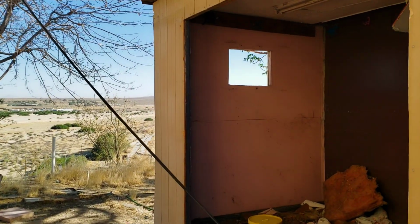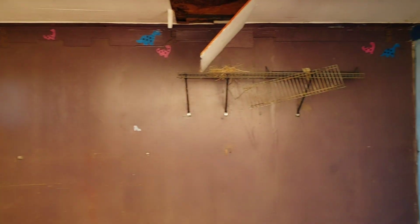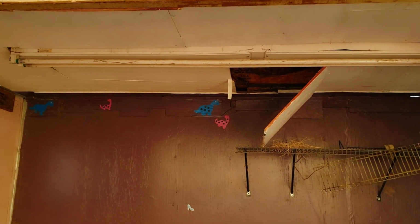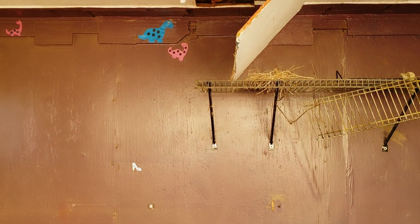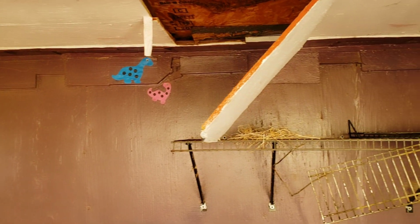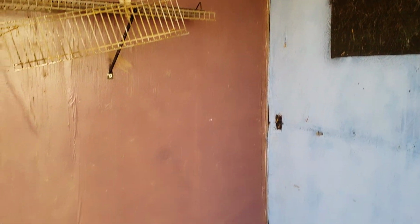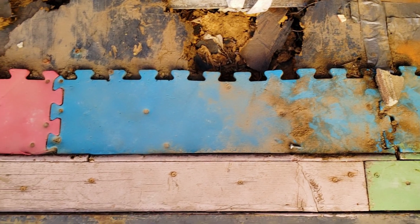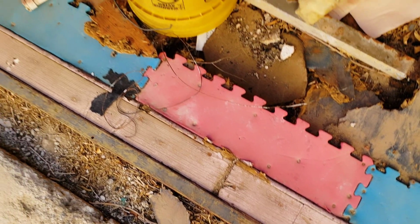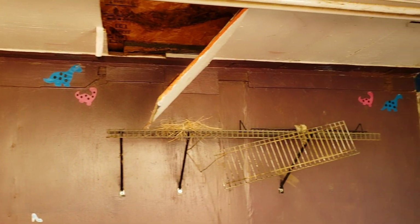Alright, so I was about to close out the video, but I don't know how I completely missed this. Maybe that's why. What, guys, look at this. Why would this be out here? It's like a little playroom, but completely detached from the house. Look at this. There's even these little tiles. I don't know, dude. What was going on here? This is kind of odd.